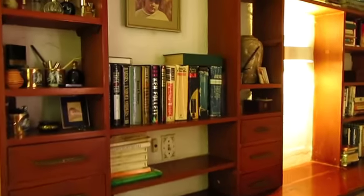Lovely woody feel in here. Feels very cottagey. It's really very cottage feel. Air conditioning again, fans again.